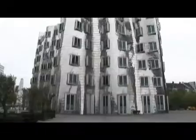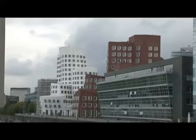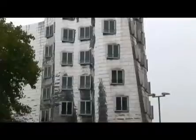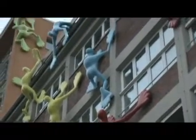A nice place to visit is the Media Harbour. Here you will find restaurants, bars and nightlife. It's also worth coming just to look at the architecture. On the one hand you will find historical industrial heritage buildings. On the other hand, very modern buildings by famous architects like Frank Gehry, Chipperfield and many more. These multicolored people are called Flossies and are sculptures from local Düsseldorf artists.